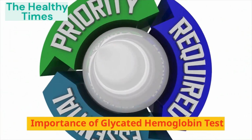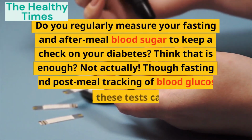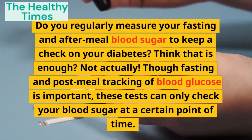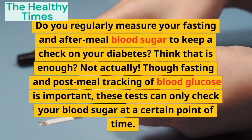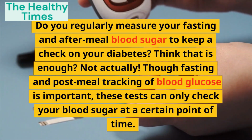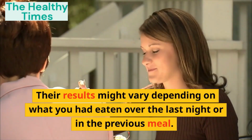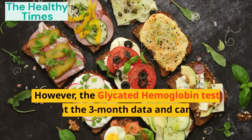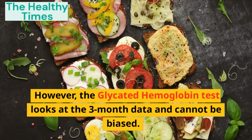Importance of glycated hemoglobin test. Do you regularly measure your fasting and after meal blood sugar to keep a check on your diabetes? Think that is enough? Not actually. Though fasting and post-meal tracking of blood glucose is important, these tests can only check your blood sugar at a certain point of time. Their results might vary depending on what you had eaten over the last night or in the previous meal. However, the glycated hemoglobin test looks at the 3-month data and cannot be biased.